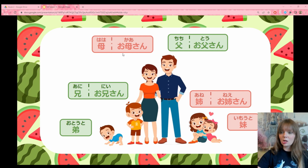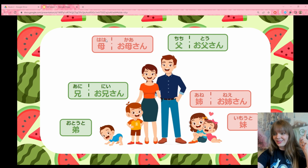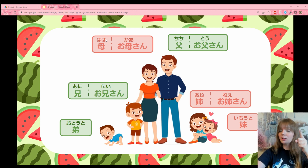And you'll notice that the kanji used is the same in both words. Haha is humble. Basically, if I'm talking to a stranger about my mom, I'm going to use haha, right? I want to be humble. I don't want to be arrogant and rude. But if I'm talking to a stranger about their mom, I'm going to give it more respect. So I'm going to use the word okaasan instead.